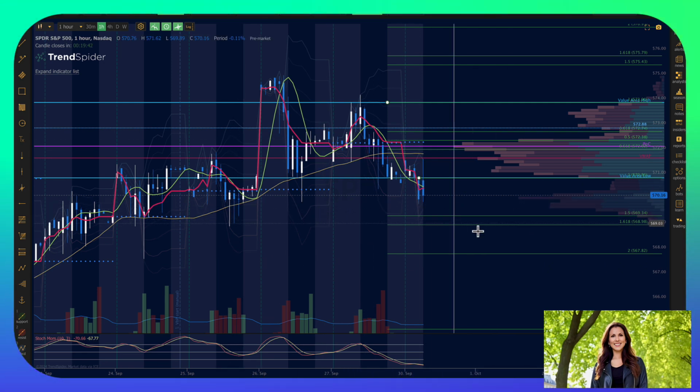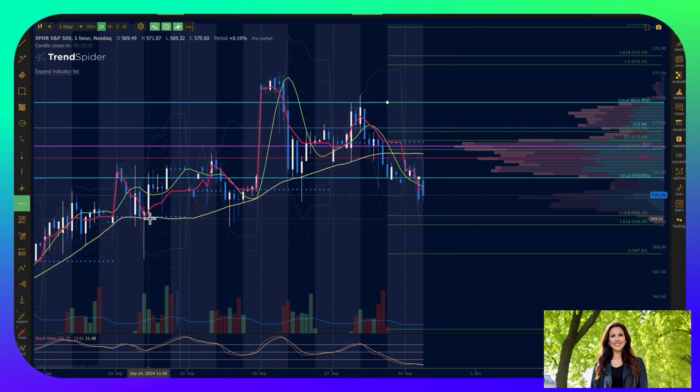Now, as you know, these guys like to use the 1.5 to 1.618 as their floor. So that might be a solid first buy zone at 569. We'll see what happens here. They really are desperately trying to hold the edge.